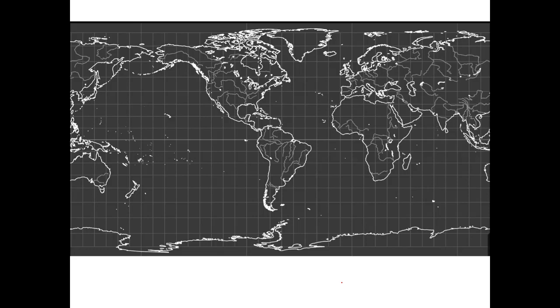So in the Pacific Ocean, this is the North Pacific, this is the North Equatorial Current. This is the Kuroshio Current. This is the North Pacific Current. And then we have here the California Current. So this becomes the North Pacific gyre.